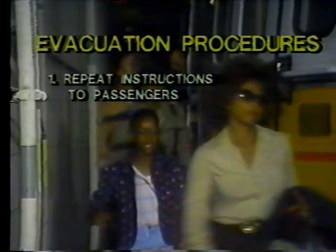Repeat the evacuation instructions to passengers so that everyone knows which direction to walk. Instruct passengers who appear relaxed and responsible to help you during the evacuation. Direct able passengers to carry the people in wheelchairs. Leave the wheelchair behind. Make sure all cars are clear of passengers. If a passenger panics, reassure them and get them away from danger. Finally, remain in the cab if it is safe and monitor the radio for further instructions.